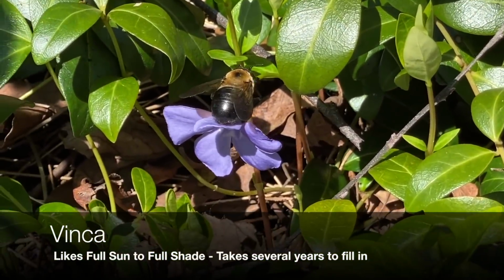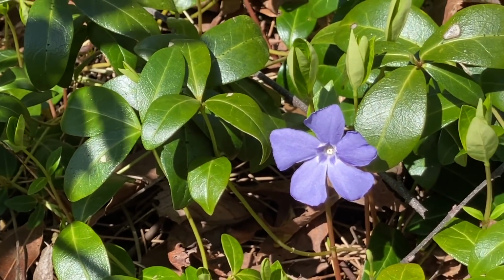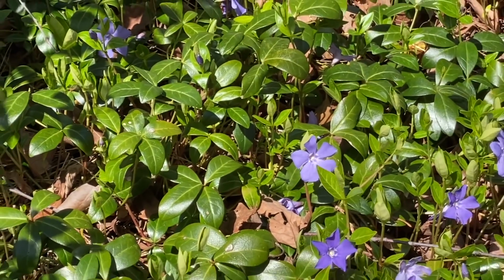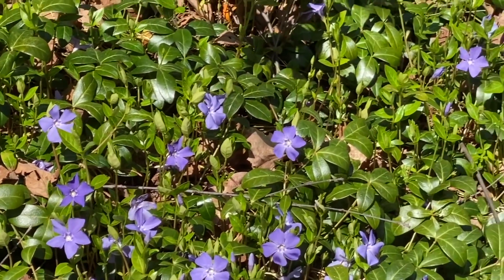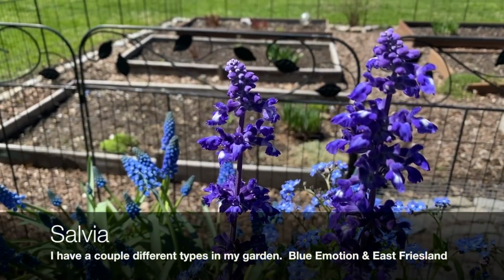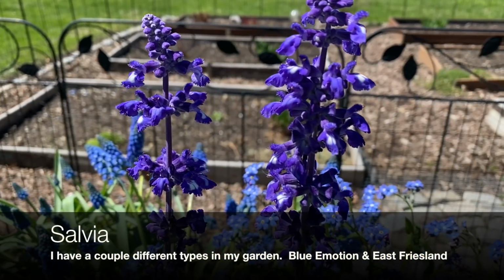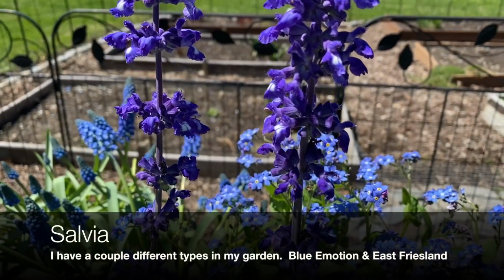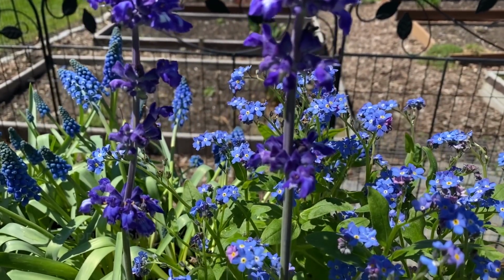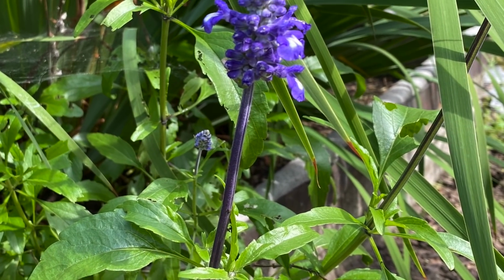And here we have some vinca. I used to actually dig vinca up when I was a little girl and bring it in my bedroom just as spring started to arrive. So this flower has been very important to me for a long time. And salvia, this plant, really the vibrant color that goes from spring through summer. I've had it in front of fences and I use it a lot in borders, and it just looks really beautiful.